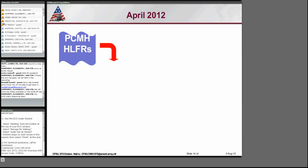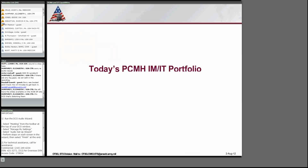So we're trying to get through the analysis of all those requirements and move into the investment and development stage as soon as possible.